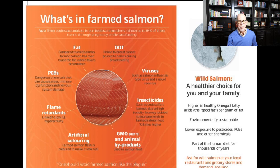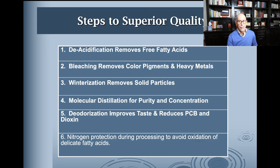What's in farm salmon, I pulled this research off of whatsinfarmsalmon.com. The fat, the DDT, viruses, insecticides, GMO from corn and animal products, artificial coloring to make it look good on the shelf, flame retardants, don't know how that gets in there, and then PCBs, again, very toxic food. Stay away from it when you go out to eat. You definitely want responsibly farm raised, if it's farm raised, but wild caught is ideal.